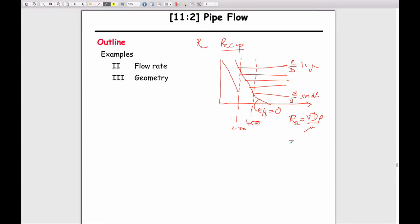Today we'll also talk about this in terms of velocity, diameter, and kinematic viscosity, which we'll call mu, which is just the ratio of dynamic viscosity. So mu is just equal to the dynamic viscosity divided by density. Turns out to be a convenient way of thinking about viscosities, different units of course.